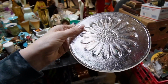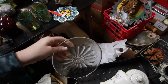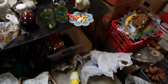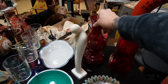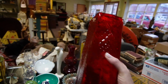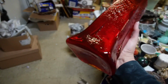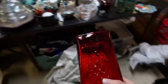Sunflower. I think this is like a cutting, not a cutting board, but like a serving dish. I think that was the consensus in my comments. And then in the back here, I do have 2 pieces of Blanco. I know everybody's always asking for Blanco. I might include one. I sold the zigzag vase in the last sale. This has a tree design, so I'll stick that on here.